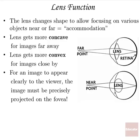And it's the opposite with being farsighted. Those people's eyes are, in a sense, too short for what the lens is doing. So as the lens gets more concave, meaning the opposite of bulging, a biconcave lens would look like this. Okay, that's what concave is. Now your lens can't literally flip itself like that, but what this means is, if this is convex, getting more bulging, the more flat it gets, closer to this kind of inverse lens, you can call that getting concave. So getting concave means more flat, and that's what happens to focus on images from far away. The lens getting more convex, as in this particular image right here, is for images close to your face. So for an image to appear clearly to the viewer, the image must be precisely projected on the fovea, which is right there and right there.